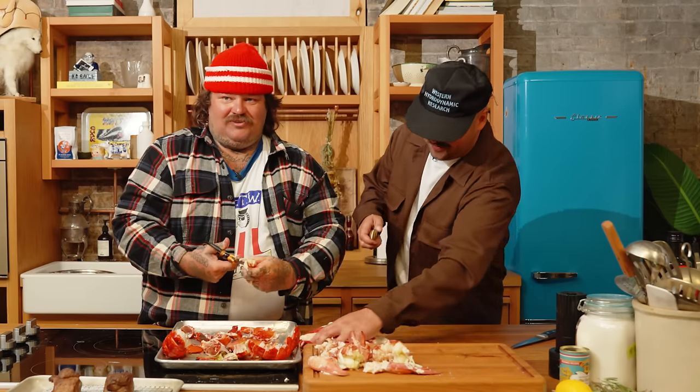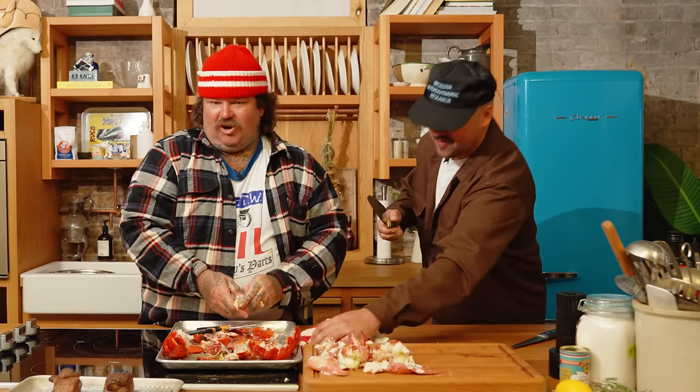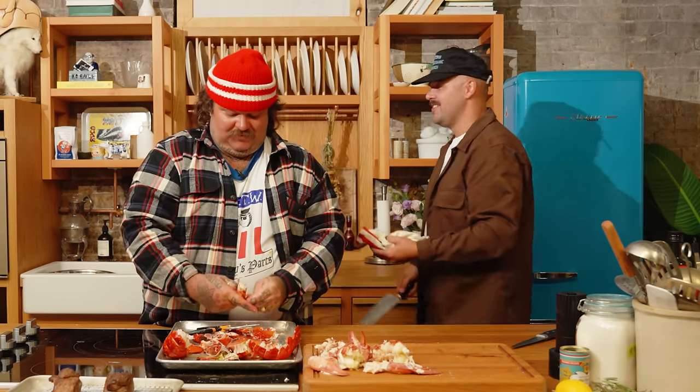This sandwich is a $2,000 sandwich. More. What's the cost? I bet the cost is $1,200? So, a $3,000 sandwich, perfect.